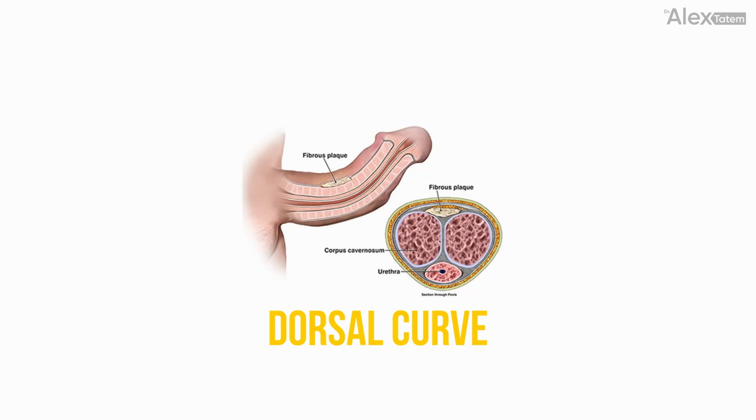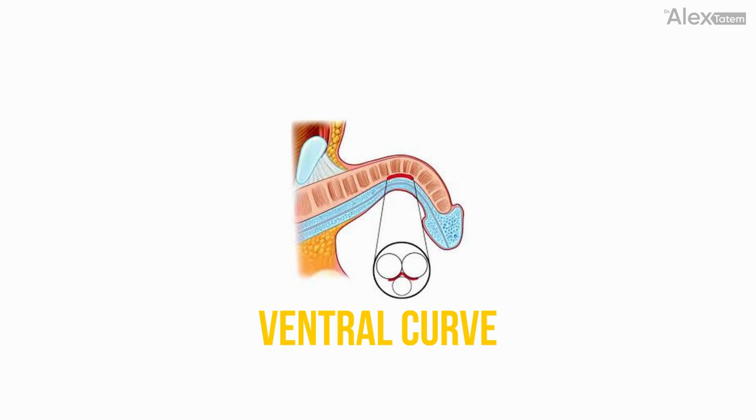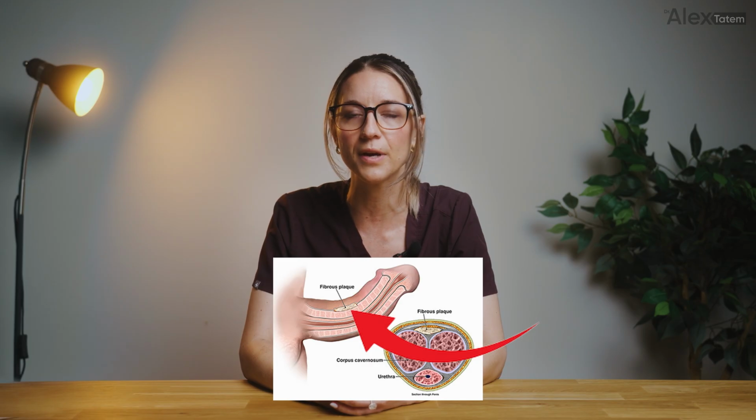Curve can be present in different directions, most commonly a dorsal or upward curve when the scar tissue is on the top of the penis, but it could also be lateral, ventral, which is a downward curve, or a combination of these. Some patients can feel a lump or a bump in their penis, which is the scar tissue, and for other patients it may be less obvious.